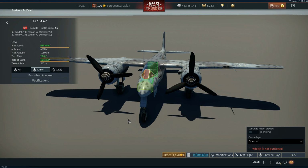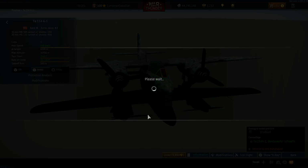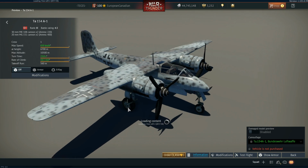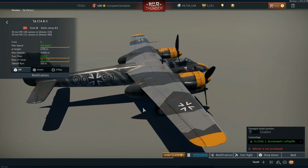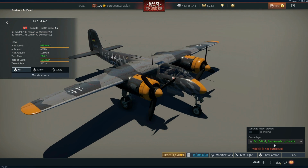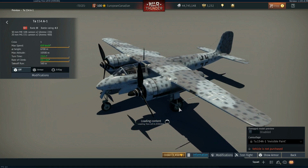I would actually say it's worthy of a BR change. It also has some pretty cool skins on it as well. One of the market skins that is available for it is actually a really nice one. Here's the Bundeswehr skin, you can see right here. Isn't this a really nice skin that's there? And then you have, of course, the invisible paint skin as well, which is also a pretty cool one.